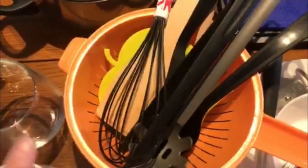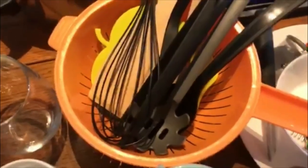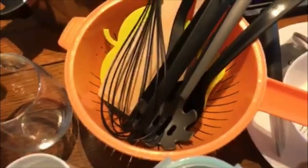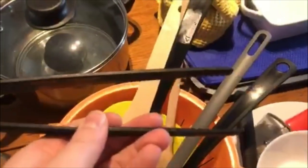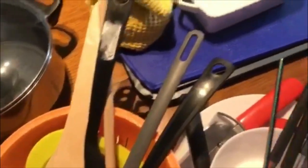So in here I have a colander. A student essential would definitely be to get a colander. Student staple diet is pasta, and you need to drain your pasta. Inside I have all of these kitchen utensils. Most of them came in the IKEA box. So I have a whisk, and these pinchers, they're very good for when you're cooking meat, so you can pick it up out of the frying pan.